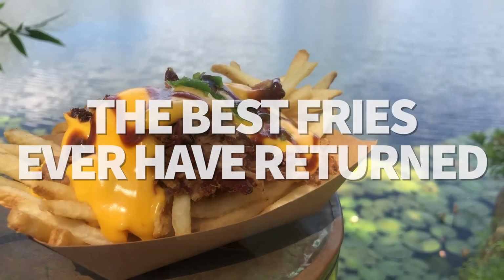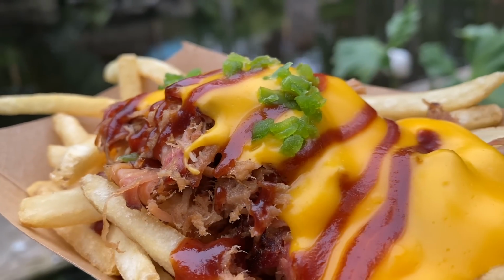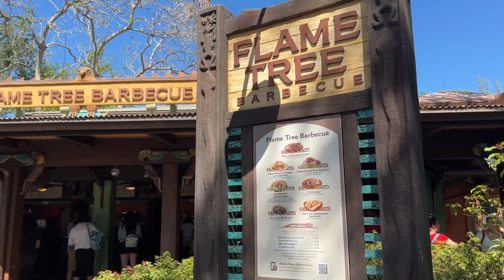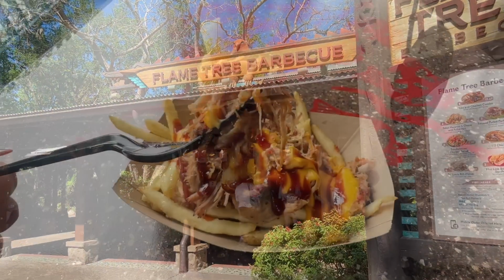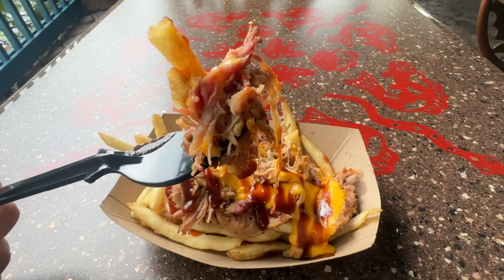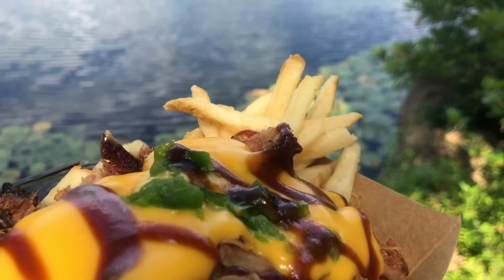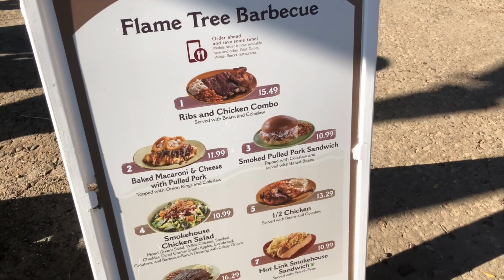All right, this is probably my favorite part of this whole video, and we're only on point 4. So flashback to several years ago when I first fell head over heels for a pile of piping hot fries loaded with pulled pork, plastic cheese, and barbecue sauce at Flame Tree Barbecue in Animal Kingdom. They were everything I wanted them to be: cheesy and salty and potato-y and smoky and dreamy. That was the dish that I went to get on my birthday when I was in Animal Kingdom. They were just my favorite.